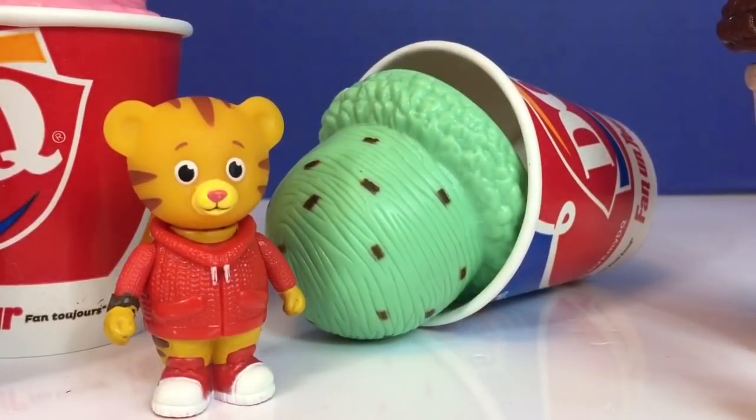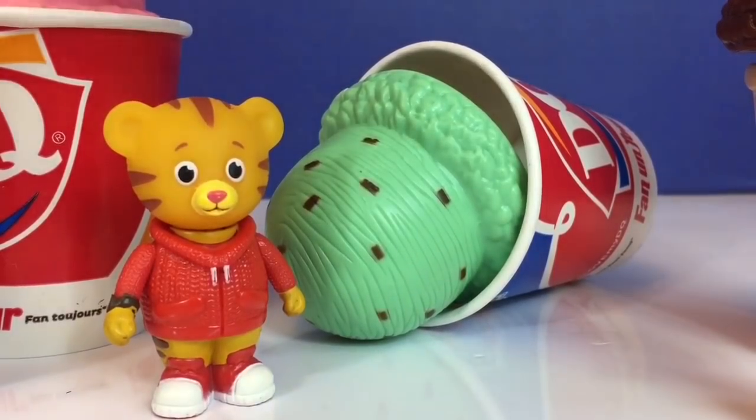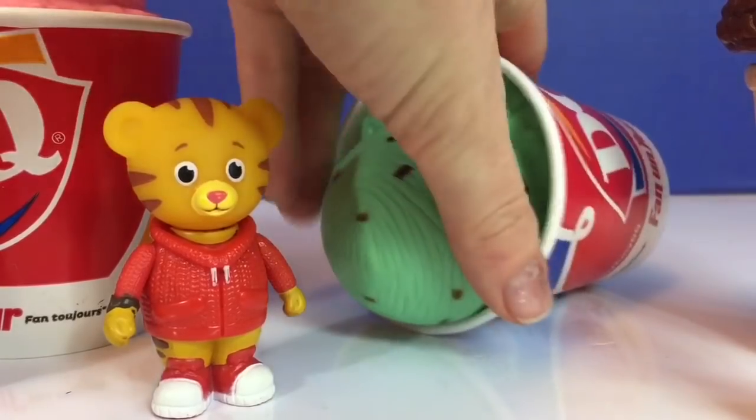Oh dear, Daniel Tiger accidentally spilled his ice cream. Don't panic. You can get a new one, Daniel Tiger.